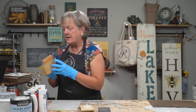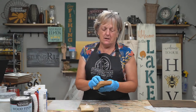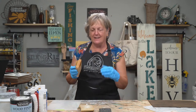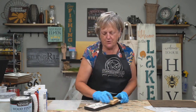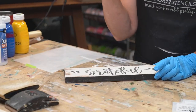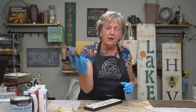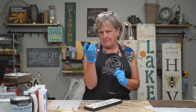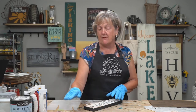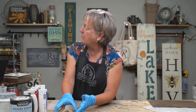So what you can do is take a scrap piece of lumber and wrap your sandpaper around it, and then when you go over your project, you totally have a sanding block. So you don't need to spend money if you don't want to. I do love this product. If I had the money, I would go here, but this is a perfectly good application. Okay, so what's next?